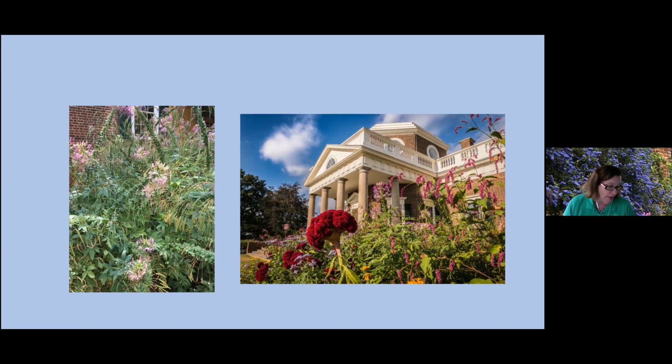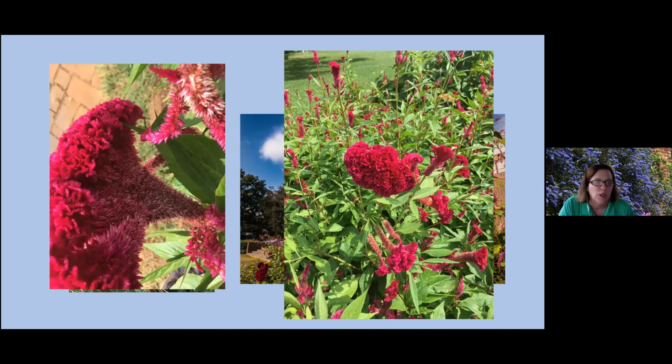Anyway, on that photo on the right, near the house, you see the spider flower in the back. Yep, there's a spider flower in the back, and the princess feather, and then the cox comb. And let's bring up the cox comb up close. Now, Thomas Jefferson noted the planting of seeds of cox comb, and he called it a flower like the princess feather, although I guess it is a little bit down here.